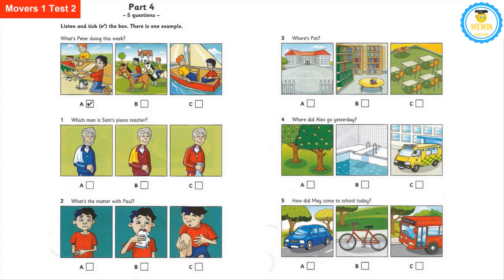What's the matter with Paul? How's your cold, Paul? Okay now, thanks. Then what's the matter? Is it your stomach again? It's my leg. It's hurting. Oh, dear.